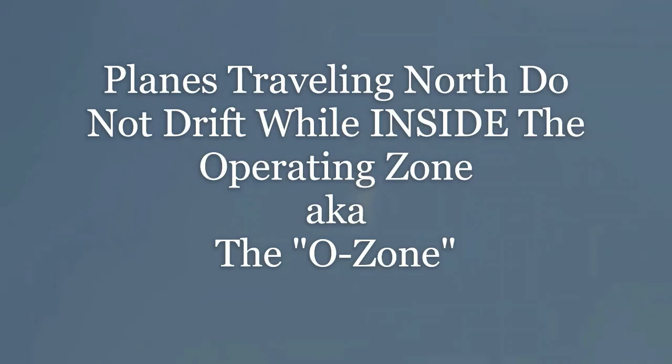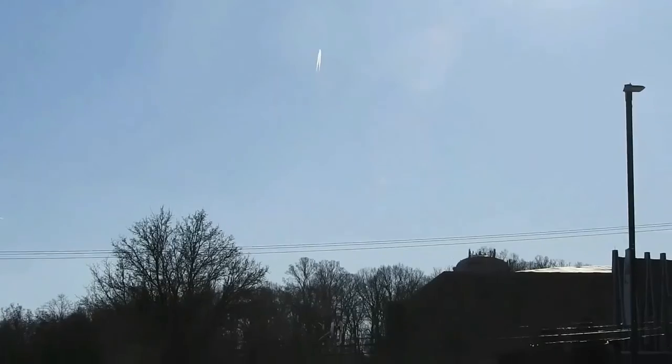Now here's one flying north, due north. A little harder to tell if that one's drifting at all, but it does not appear to be drifting east like they do when they fly south. Flying north seems to be holding its course pretty well. And when they fly south, they drift.